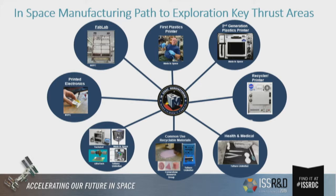The space station logistics model is just not going to work for deep space exploration. You don't have a quick abort capability, you don't have fix and fly capability, and you don't have a resupply capability. So to address some of these challenges, we're developing in-space manufacturing technologies.